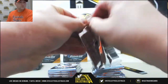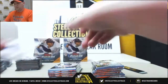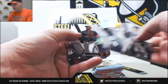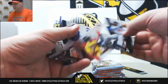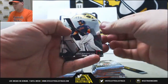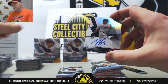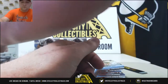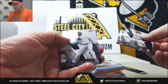Box number 6. Cornerstones, Benintendi, Bryce Harper. Yeah, that'll break my heart if Bryce Harper leaves the Nationals. Alex Wood, Chris Sale, refractor. Sitting red, Matt Olson. Cornerstones, Manny Machado. Boston Red Sox, Zoo Wee Lin, autograph. Got a Giancarlo Stanton refractor.